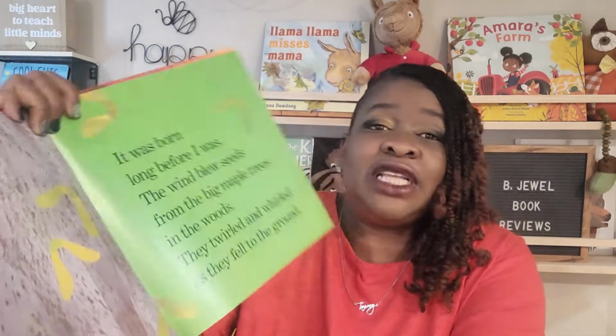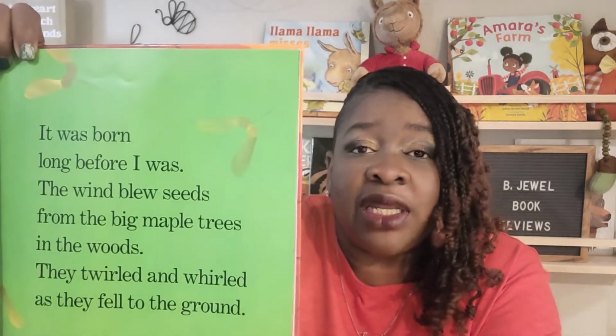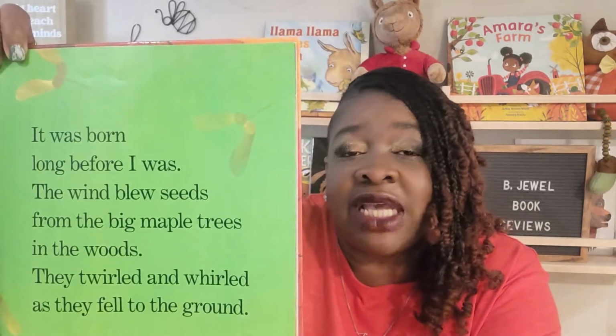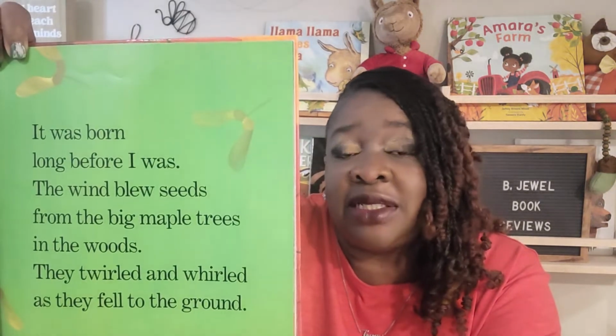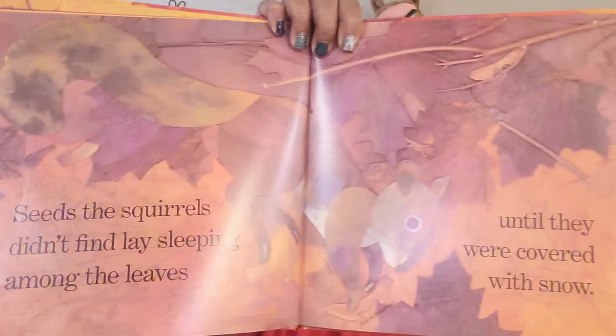I really love this because it's descriptive language. So you, as the person reading the book, it gives you a visualization of what's happening with the leaves, as well as the children that are listening to the story. So I love that a lot. Then it goes on to show a familiar animal, our squirrel. It says, seeds that the squirrels didn't find lay sleeping among the leaves until they were covered with snow.